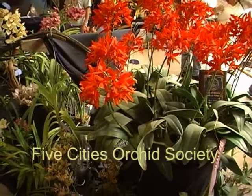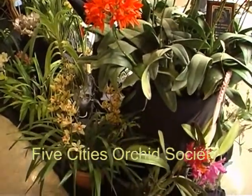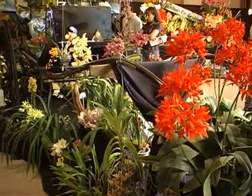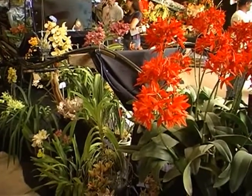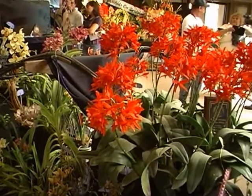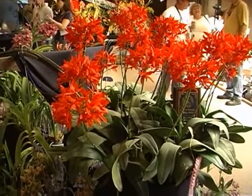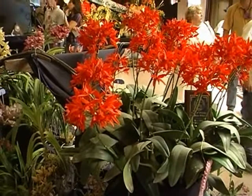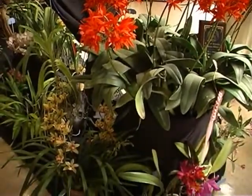Another one of our society exhibits, that is an exhibit put in by a local orchid society, this time the Five Cities Orchid Society, showing in front of this cart here almost a species. That is, this is a cattleya, very much like what it would appear in nature. Although it is a generation removed from being a species, it is grown to absolute perfection, and as you can see, is a very colorful thing to see.